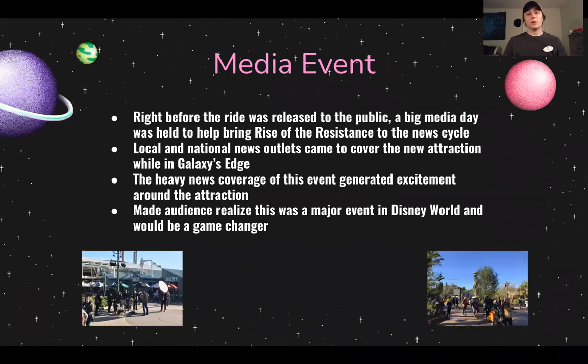So first, I'm going to talk about the media event. Right before the ride was released to the public, a big media day was held to help bring Rise of the Resistance to the news cycle. On this day, local and national news outlets came to cover the new attraction while they were in Galaxy's Edge, so that viewers and readers could get a better understanding of what it was like. The park was open during this time, but they just weren't allowed in Galaxy's Edge while this media day was going on.